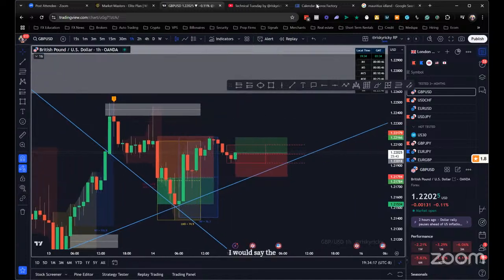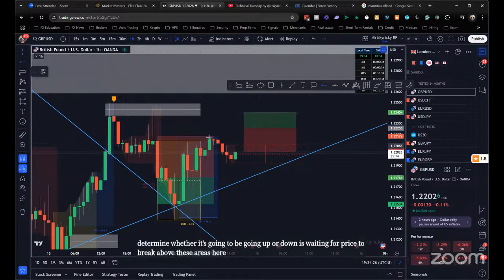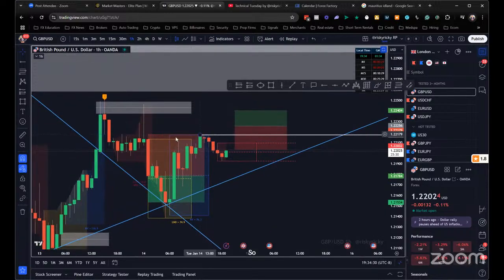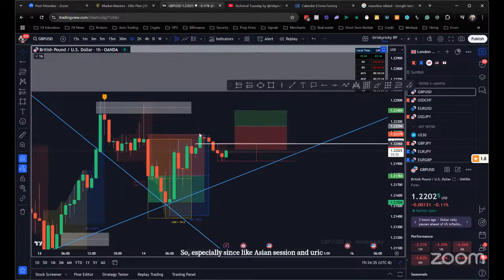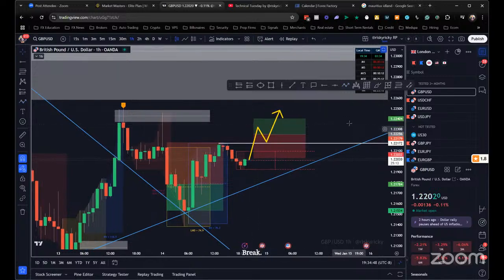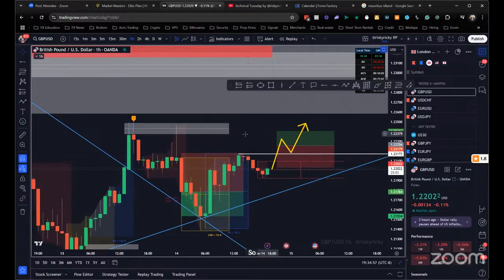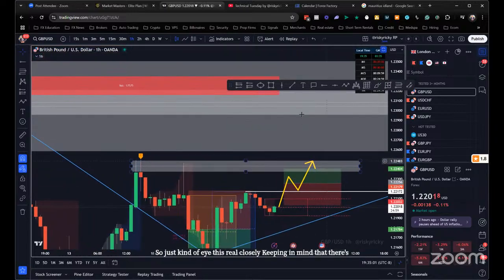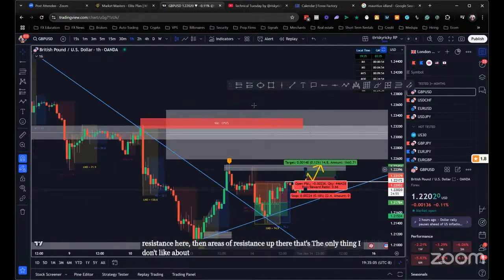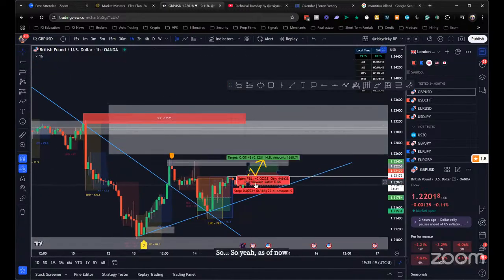I would say the easiest way to determine whether it's going to be going up or down, if you don't look at the news, is waiting for price to break above these areas here. Especially since Asian session and New York session highs are around the same areas, I would want to wait for a clear upside break and then continuation. So break, retest, and continuation. I would eye this real closely, keeping in mind that there are areas of resistance here, then areas of resistance up there. That's the only thing I don't like about this play: there are strong levels of resistance up here. So as of now, something to be aware of.